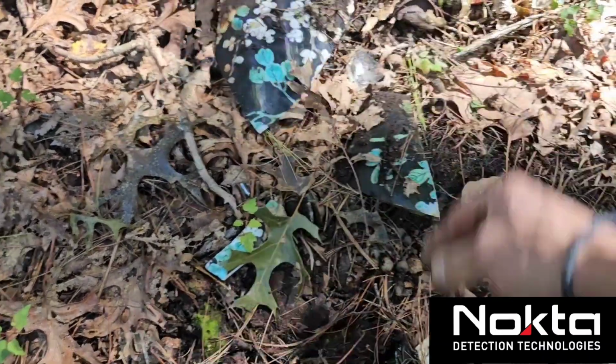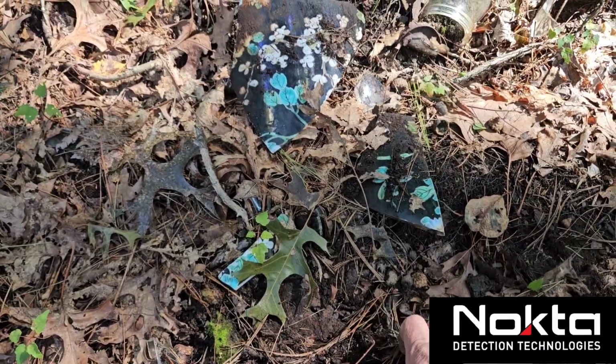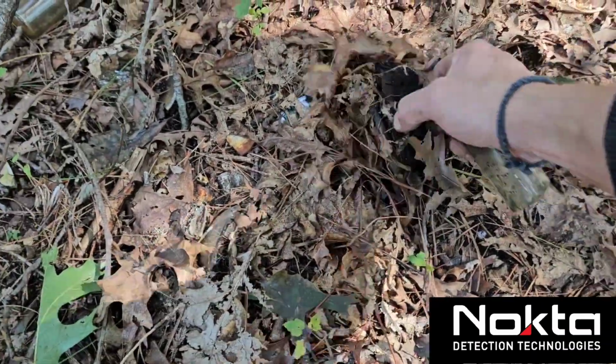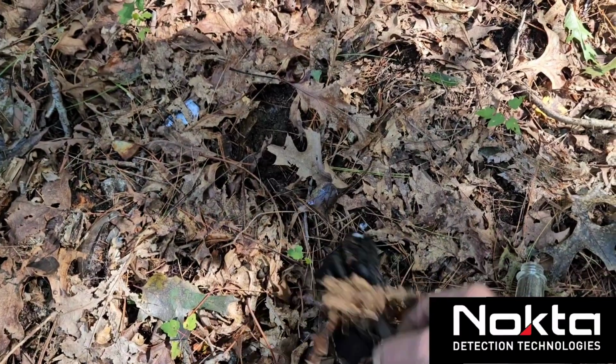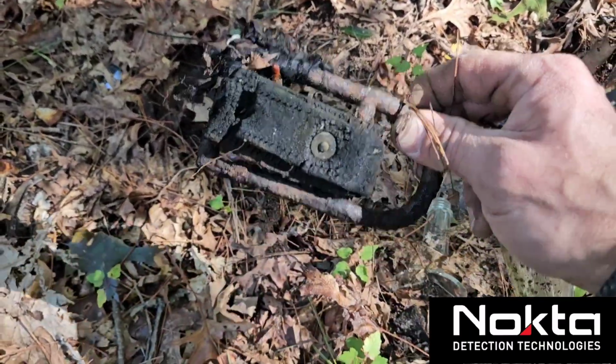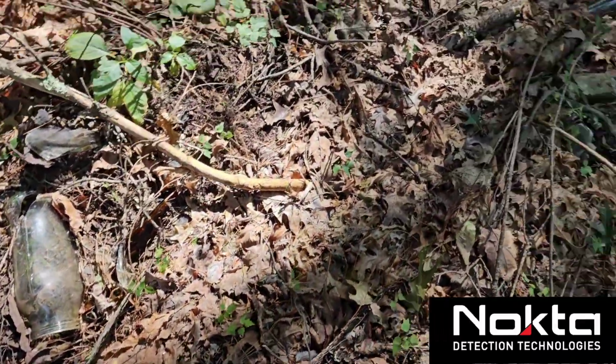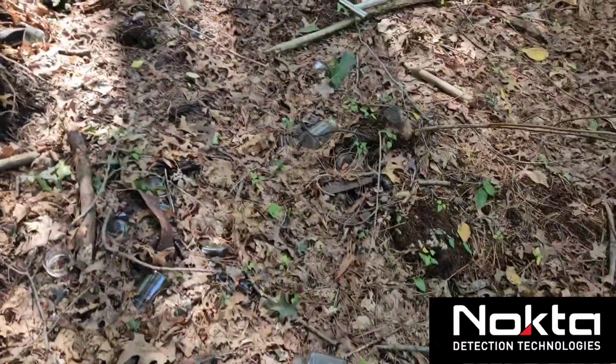Look at that. Must have been a nice little pot. That's broken. Broken top. What's this? Like a sheath with a big buckle. Huh. Yeah, there's all kinds of stuff back here. We're gonna poke around a little bit more and see what else we come up with here.